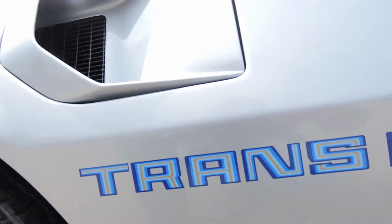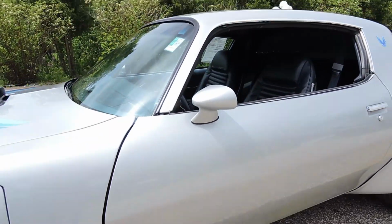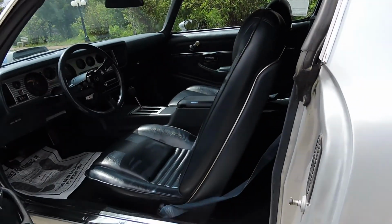As far as the lower fender goes, no rust blisters, nice paint there. Rocker panel, same way. I don't see any blisters in the door either. So very solid, very great looking Trans Am. We do have one paint crack right here. It's very small, but it is there.